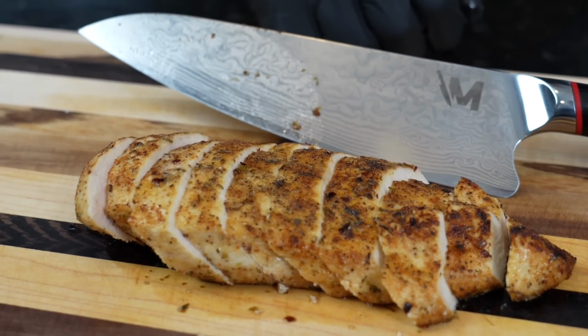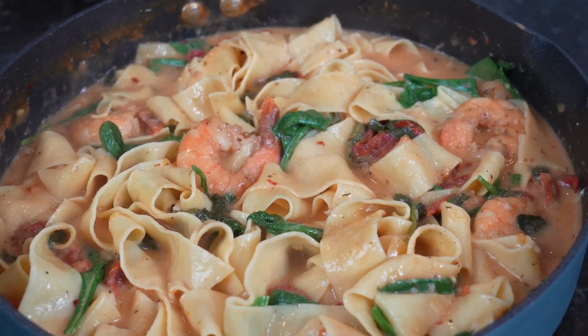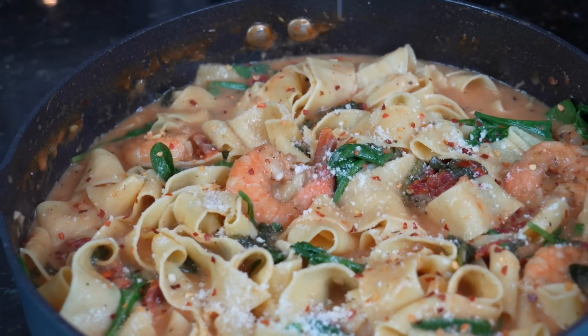Another little cameo appearance of the new knife. Hope you guys like that. We're gonna hit this with a little bit more grated cheese because we're here for a good time, not a long time. And now, my friends, it's just about time to plate this up and get your boy a taste test because I am starving.